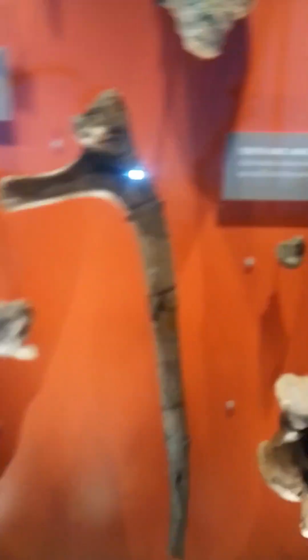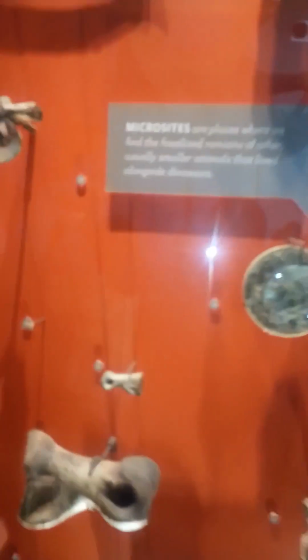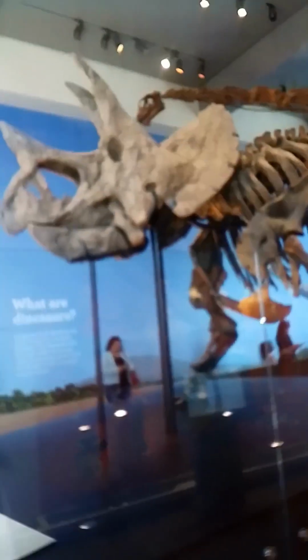They have eggs and nests that are fossilized on their walls. They have footprints and trackways of dinosaurs on the wall, teeth and jaws of them on the wall, fossilized poop of dinosaurs on the wall, and bones to be able to identify dinosaurs, microsites and all these different things and from different fossil bones. This is a dinosaur that they have.